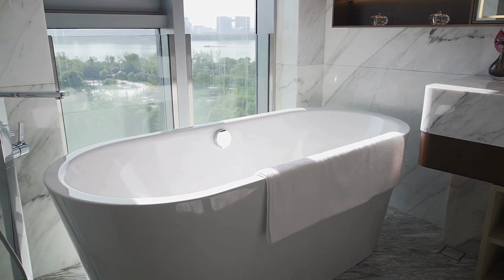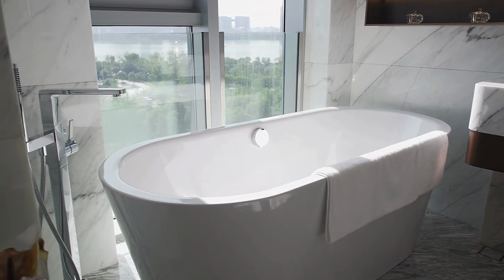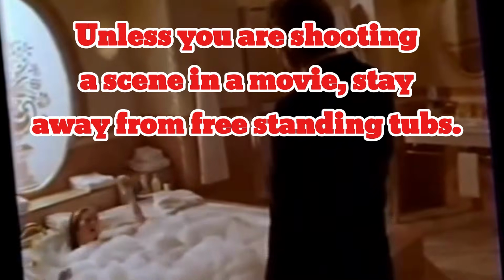Freestanding tubs often require more space than built-in options and can make the bathroom feel cramped if the area isn't large enough. They can also be less comfortable for daily use, especially for families with young children or elderly members who might have difficulty getting in and out safely. Cleaning around and behind the tub can also be challenging. If you're considering a bathroom upgrade, think about options that combine style with practicality, such as a modern built-in tub or an upgraded shower system with accessibility features.